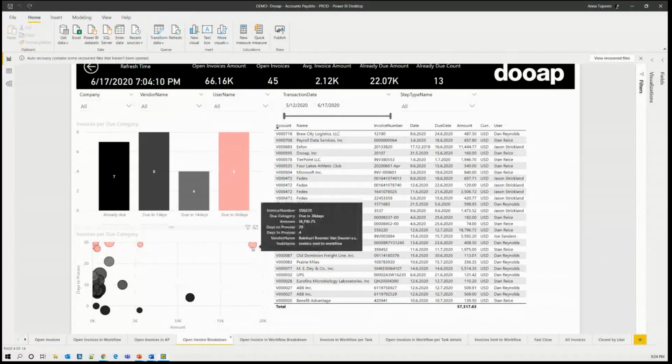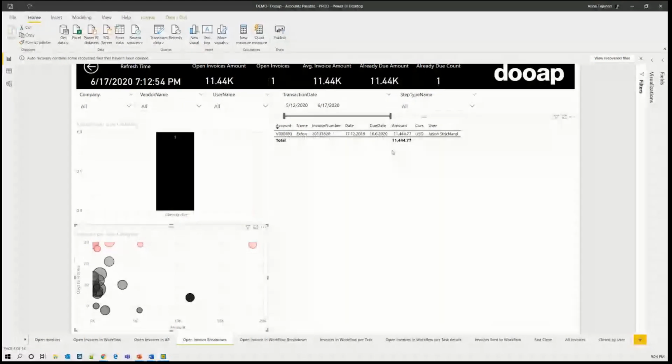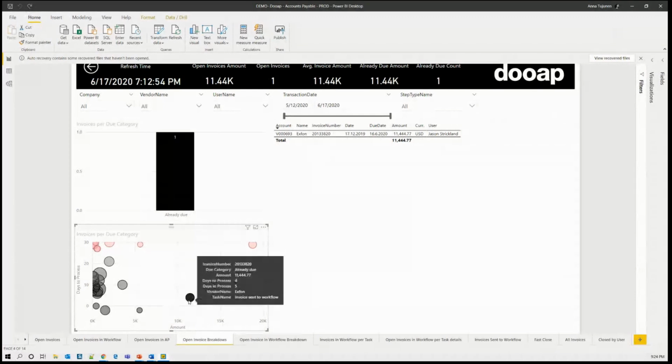So, for example, here I have one outlier that is a big invoice, almost a 20K invoice. It is due in 30 days, so it doesn't worry me yet, but I can see here that I do have a bigger invoice that is due at some point. I can monitor that even though there is no urgency yet. Then there is another outlier that is a big invoice again, but it's already due, over 11,000. When I click it, I can see who has it and what the details of that invoice are.